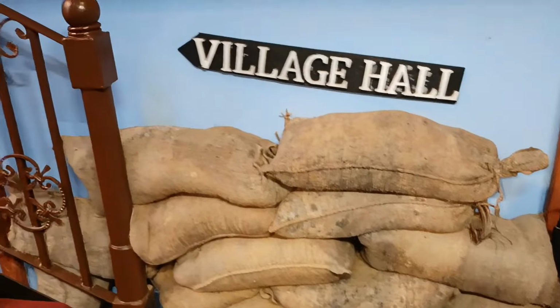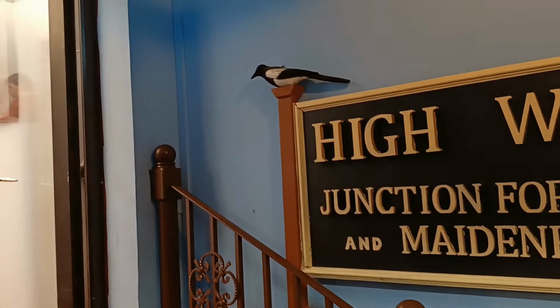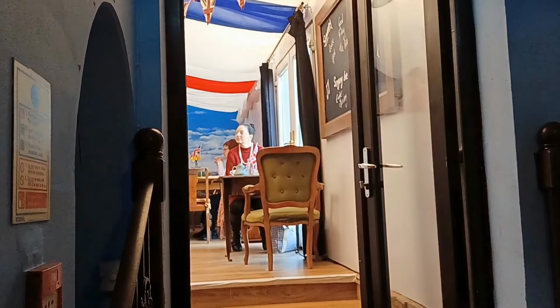Now, in the war, there was a lot of community spirit, and people had to sort of help each other. And so this village hall was a major part of life. And that's what they've got there.